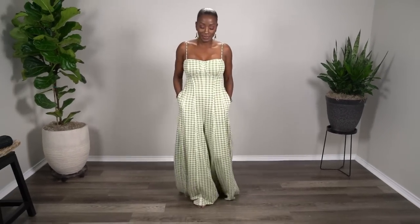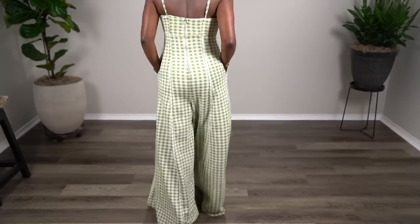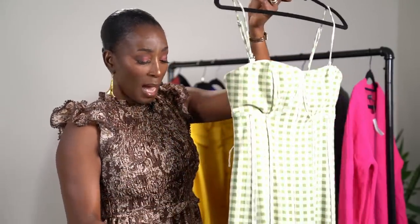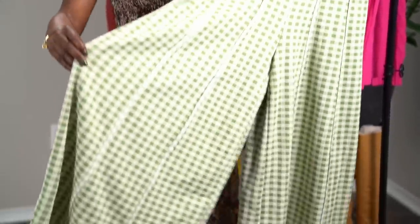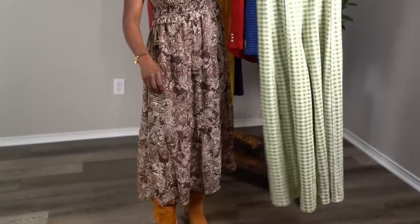I do have it in brown, but I purchased it while I was in Saudi, and I bought a small, and the hassle of trying to ship stuff back was just unreal. So I still have it, but it doesn't fit. But I bought this one in the medium because it was on sale, and I love it. It has really, really wide legs. Look how wide that leg is. So when you put it on and you're walking, it flows like you have on a dress.